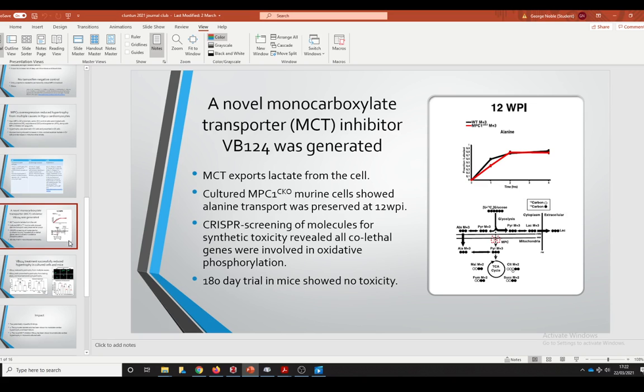Yeah, I don't think there's an answer to my question. I think it was more just a thought piece. And the other issue you have here is that these drugs are great, but they're not targeting the heart specifically. You can have some isoform differences, but yeah.